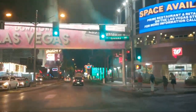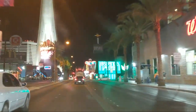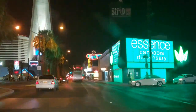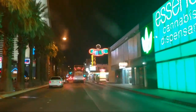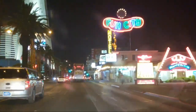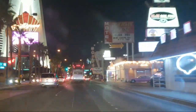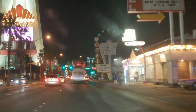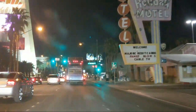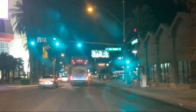Welcome to downtown Las Vegas, guys. We are almost there. Now, you know Vegas, weed is legal. Essence Cannabis Dispensary. Walgreens, yet again. That thing was big and green. Hey, Chapel of the Bells. Fun City. You got a place to go right after you say your vows. Elvis. IHOP. Look, we got Elvis Holiday House. I would love it. Viva Las Vegas. We got the Pink Cadillac. A motel here. They're redoing it, which is fantastic.